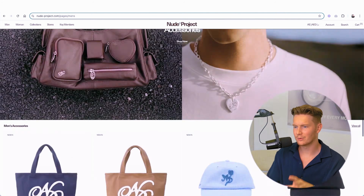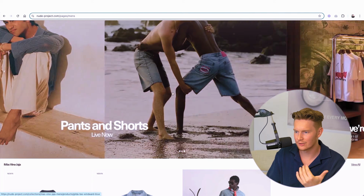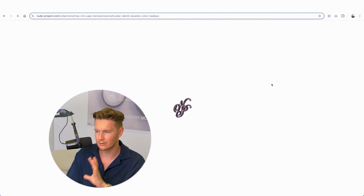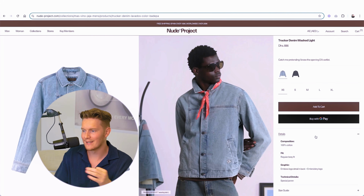So if we go a bit more into the depth of their site, you can see that they of course have the recent collections here at the top, and then they have the products, okay? They have multiple sizes from extra small to extra large. They have certain payment options, buy with Google Pay here. Then they have the details as well.